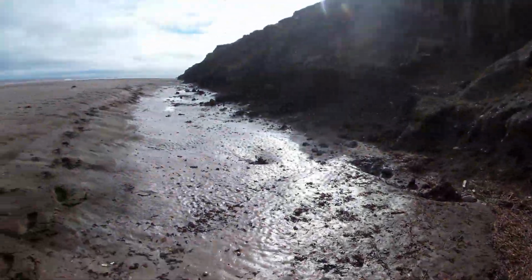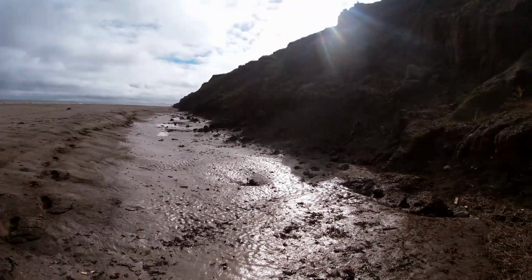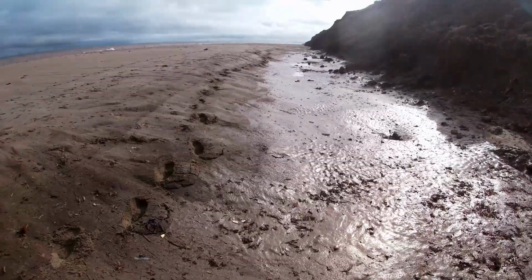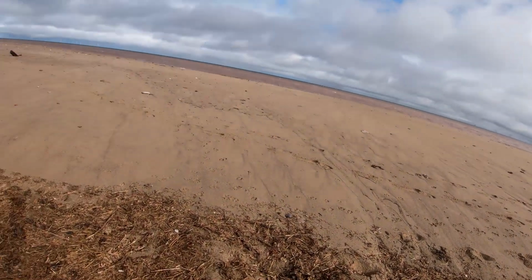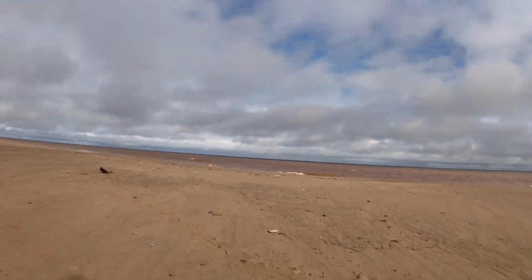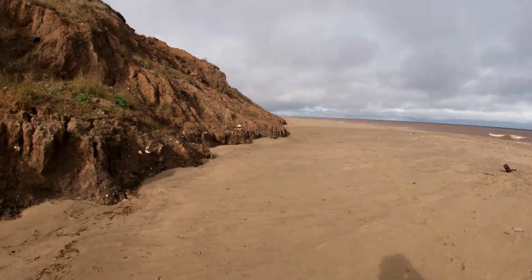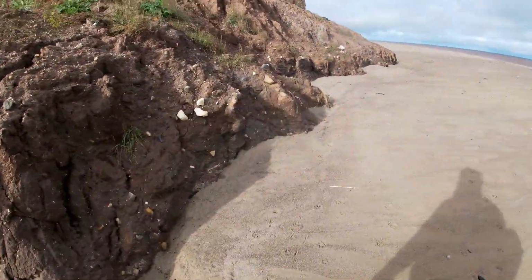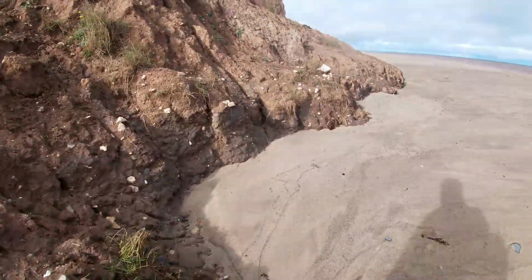So this shot shows you how much sand's on the beach. You can see this big gully right down here. This is pretty much the foot of the clay, and then up there, that's got to be getting on for 2 meters of sand, and then it's like a big hill over there to the sea. Whew, that was hard work walking through that when I just got to the beach. Right, come on then, let's find some fossils.